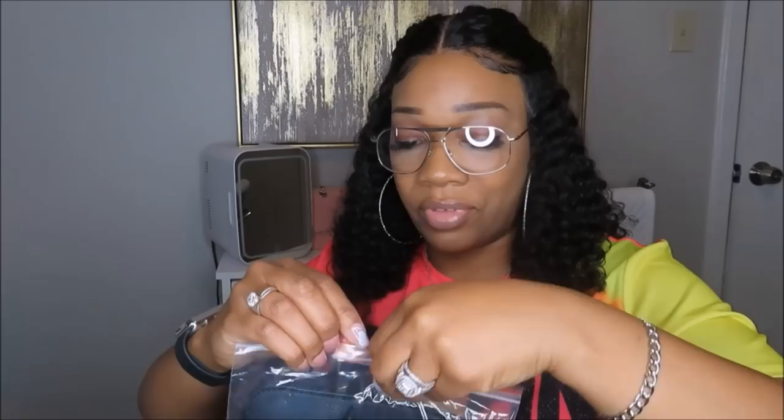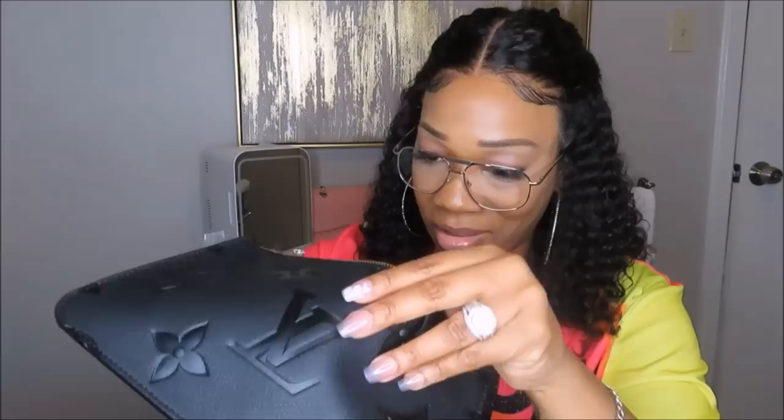Now, y'all, let's go ahead and take the plastic off of this so y'all can see the little pouch that it comes with. This actually looks like a little clutch wallet. So, of course, y'all can put y'all credit cards in here. Y'all can also treat this like a makeup bag if y'all want to. Throw your lip glosses, eyeliner, whatever you want to put up in here. And it does come with, see y'all, I ain't even see all this, girl. I would have took all of this off already.